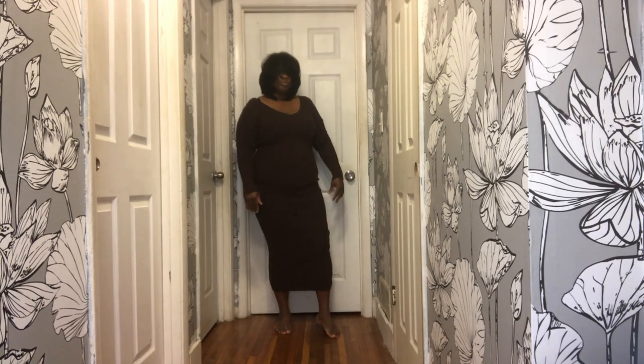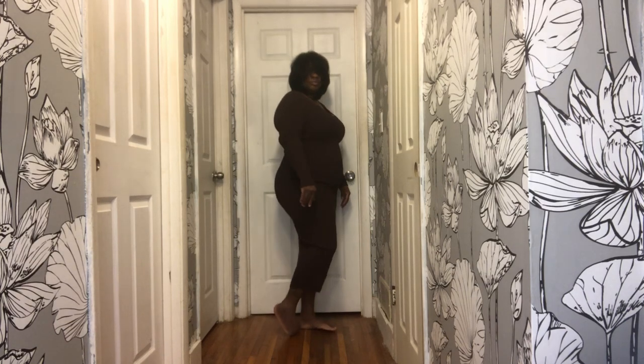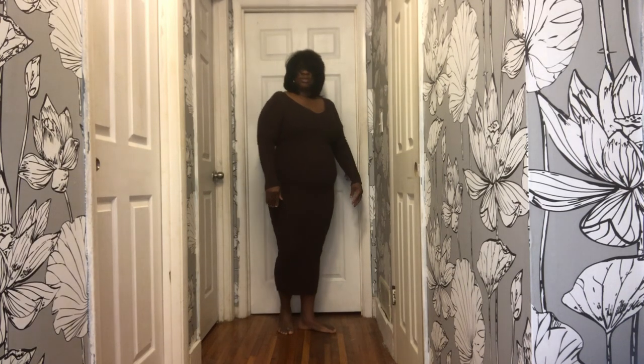This dress is just very thick, and it's very good for the winter time. And the boots I got with it, it just really sets it off. So I just wanted to show you guys that. So I'll show it on. Also, probably a little picture on the side or whatever.